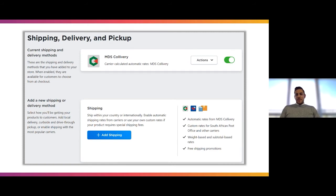And then shipping, delivery, and pickup. I touched on this briefly. Again, you don't need to have a website or even an instant site to be able to use these features. If you're syncing your catalog across your social media platforms and your blog, you can set up your shipping strategy that suits your business. We have quite a few shipping options available.